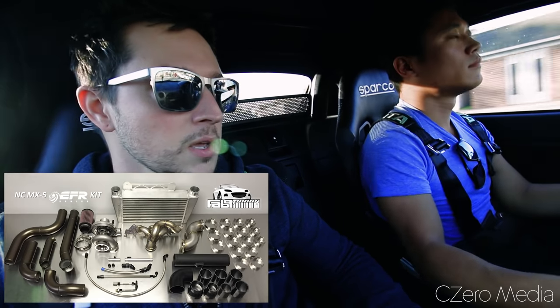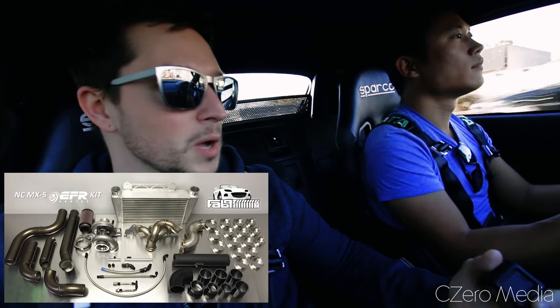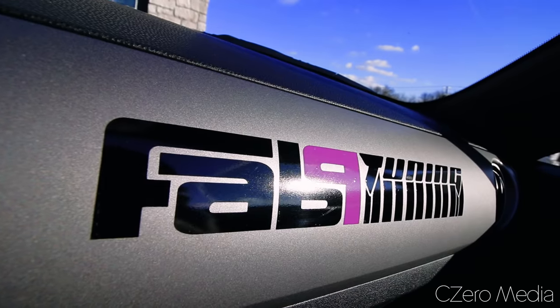So you buy one of these cars, and out of the box you throw our EFR turbo kit on it, fuel injectors. You can run the stock fuel pump to 300 plus horsepower, and use the stock ECU to tune it. And you've got a very powerful, very capable car with pretty minimal investment, and it's a nicer interior than the previous gen as well. Yeah, I can definitely tell. Yeah, it's way more refined.